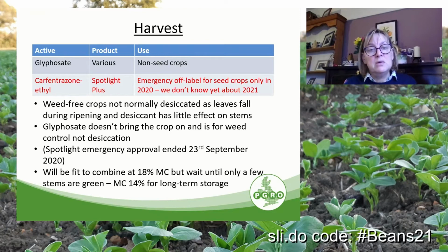We had last year Spotlight Plus on an emergency off-label approval. We don't quite know yet whether we'll have it again for this year, because you can't use glyphosate on seed crops, of course. So you do need another product in seed crops. For harvesting, fit to combine at 18% moisture content, but wait until only a few stems are green. If you're long-term storage, then you're looking at moisture content of 14%.